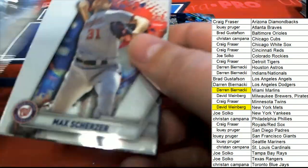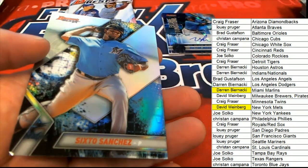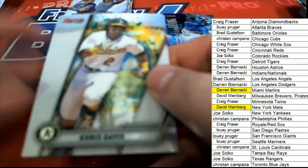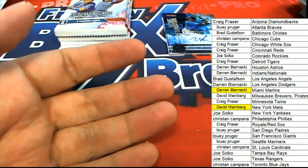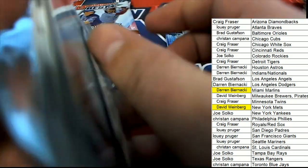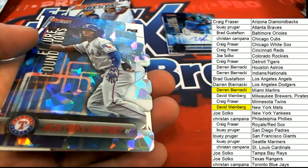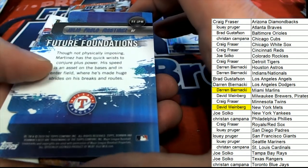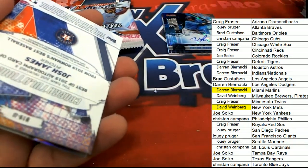That's not bad. We've got two more autographs coming up. Good luck. Bobache. Austin Riley. That's an atomic. Very cool. Future Foundations atomic.